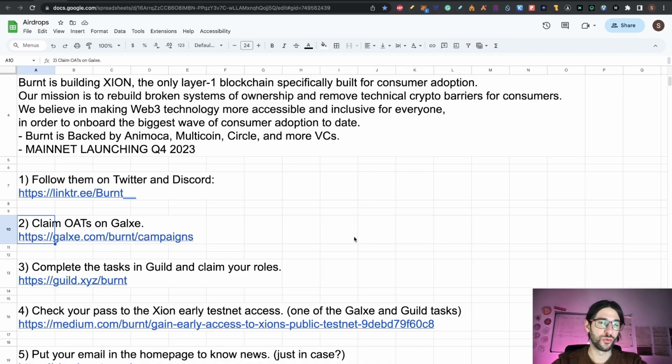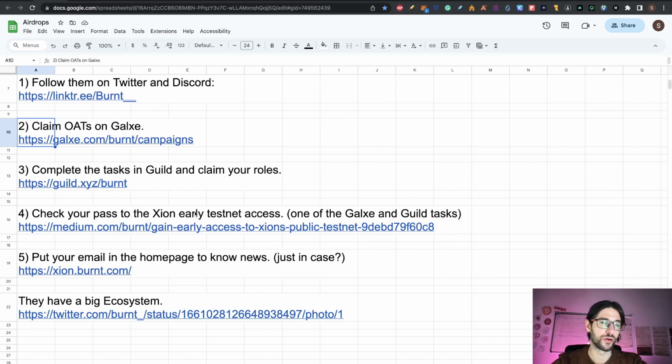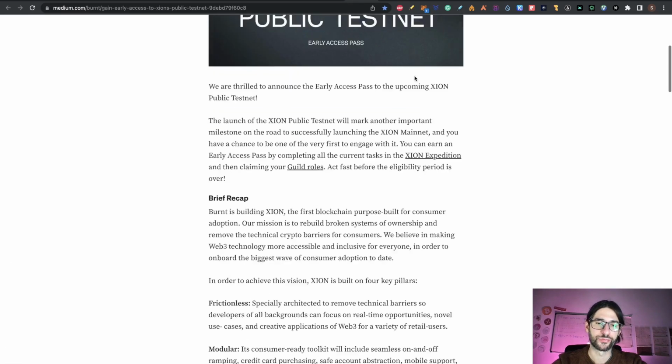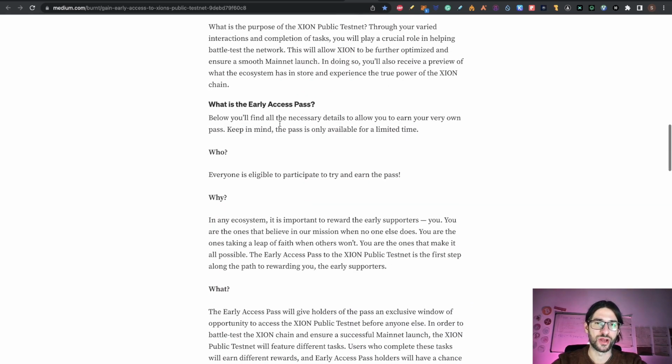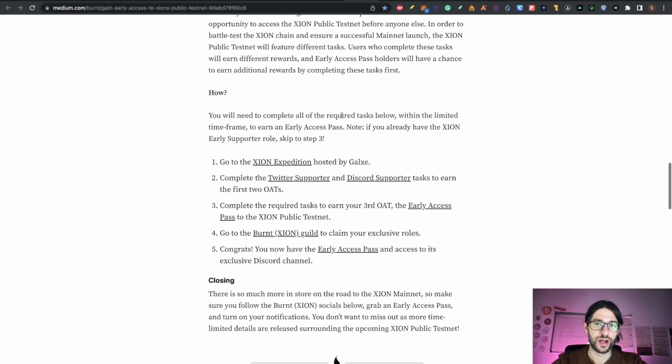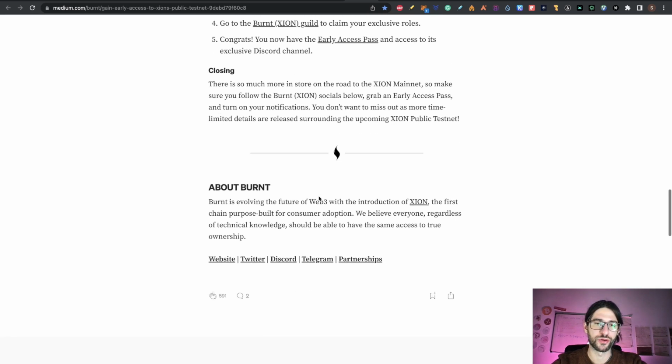After you do step 2 and 3, then step 4 is check your pass to the XION early testnet access. Here I put the documentation, exactly what you need to understand about that. So check this document, understand the testnet, understand what is the early access pass, how to get it. I already mentioned a little bit about that, but check this information too.